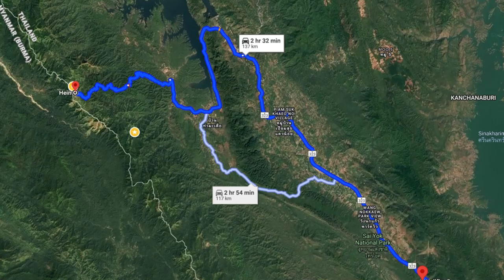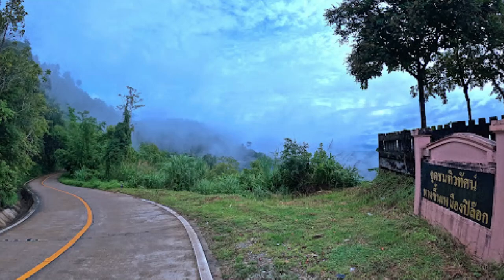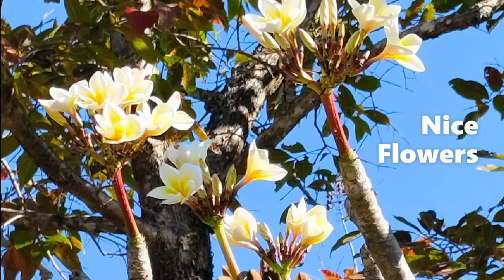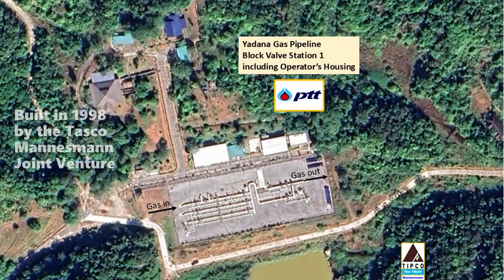When one is continuing from Road 323 to Ban Itong, you have to use from Tong Pa Pum the small mountain Road 3072, which reveals grandiose panoramas, framed by colorful large flowers. In Ban Itong, which is a pretty charming village in the mountains near the Thai-Myanmar border, one will see as well a station on the right side with some large white painted piping. This is block valve station number 1 belonging to the Yadan Gas pipeline.